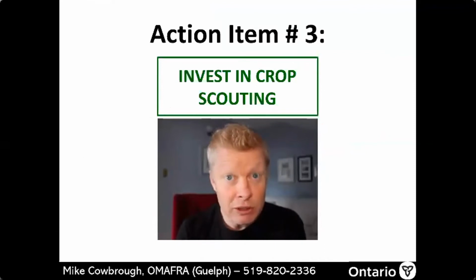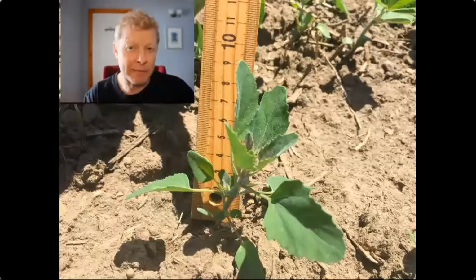You know, if you're using glyphosate, you think a small weed is maybe 20 centimeters tall. But if you're using conventional herbicides, some of those older contact herbicides, a small weed has 4 leaves on it at most, right? So let's look at some common examples of where crop scouting can pay. Let's use common lamb's quarters as an example for the value of scouting.